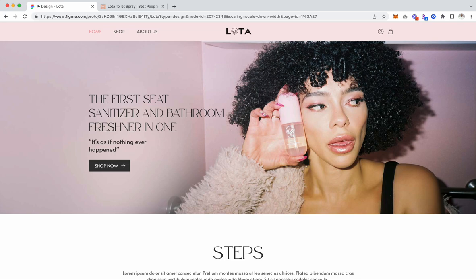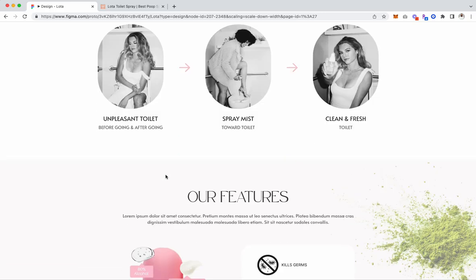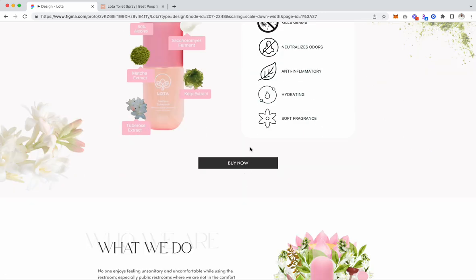So another thing that's really important is walking through the sale. So for here, you're going to see the steps of how it's used. Then they go down here and go into the features, and you can see there's some just filler text because this is a design that's being worked on. And then if you see here, here's the different features of the product, so different ingredients. And then on the right-hand side, you see the benefits of those ingredients and what those ingredients are basically doing.